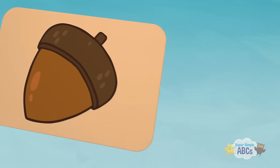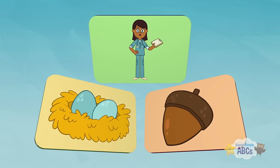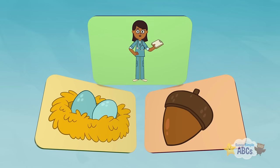Can you remember all of the things that we discovered that started with the letter N? Nest, nurse, and nut. Excellent work.